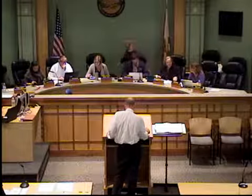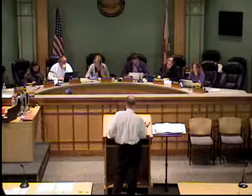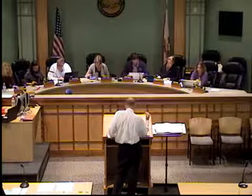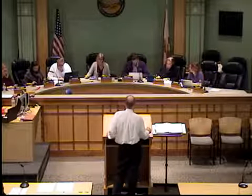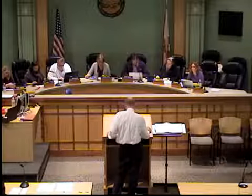The sign graphic indicates that it's internally lit, which is not allowed under our code. And the information for the height of the 911 address was not provided. So this application as presented is not in compliance with the US Highway 98 scenic corridor requirements.